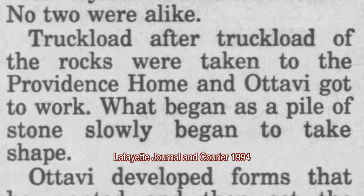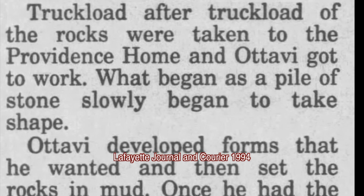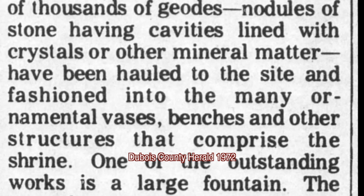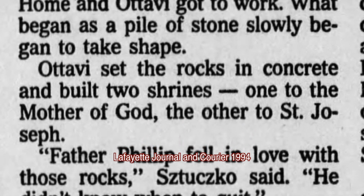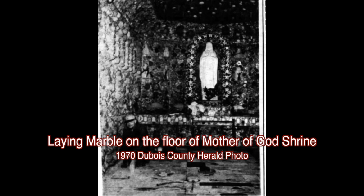Truckloads after truckloads of rocks were taken to Jasper. Working with no blueprints or building plans, the 2 priests, along with a crew of men from the Providence Home and local volunteers, worked over 15 years on the construction of the Geode Grottos. Construction was finally completed in 1970.